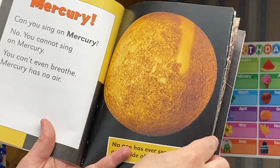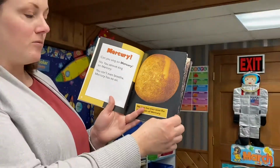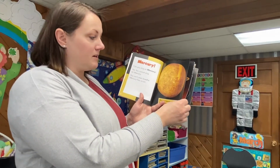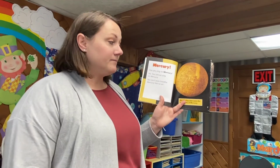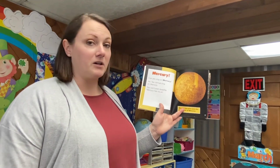There are craters all over Mercury from rocks and asteroids and meteors that have smashed into it. There is no air on Mercury. That means you can't breathe there. So we couldn't live there without air. And it's really, really hot on most parts of Mercury.